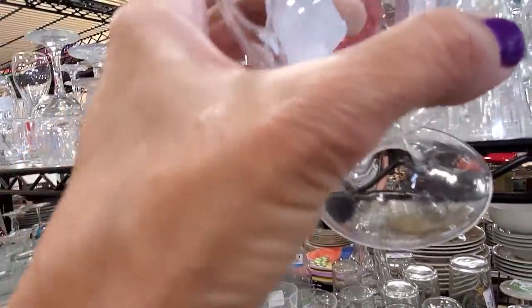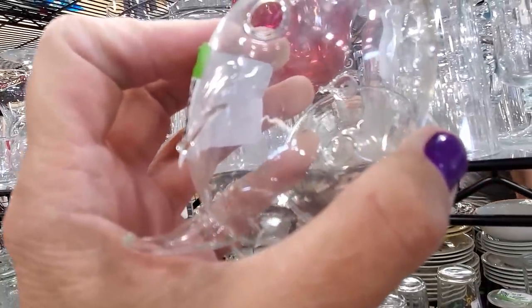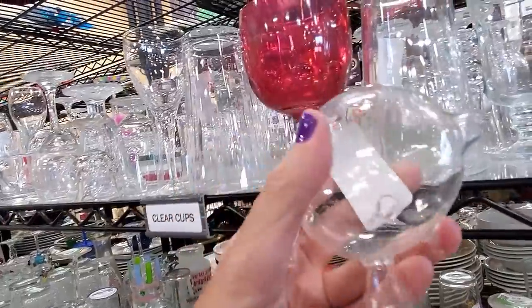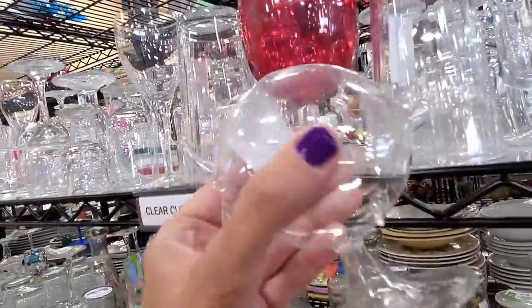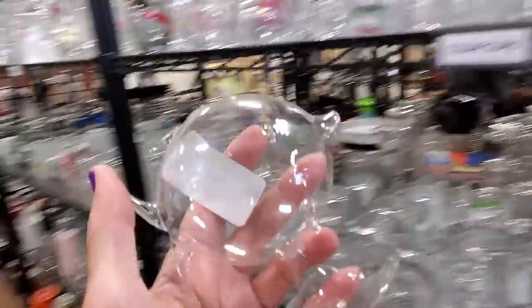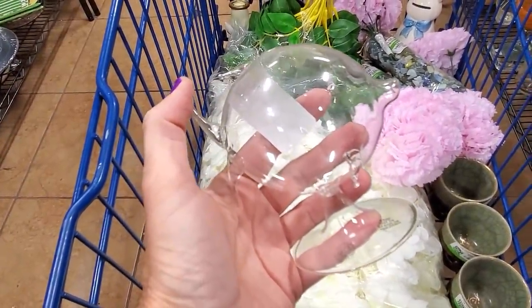What does that say on there? That says Lamp Light Farms. I think it's meant to be like a little oil lamp fish. He's $1.99. He is super fragile, but he's also super cool. Let me see if I can get to where you can see him a little better. There he is.